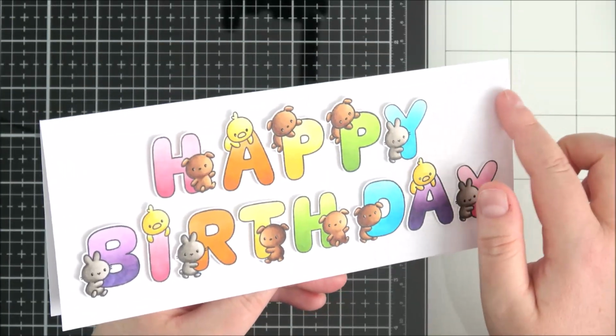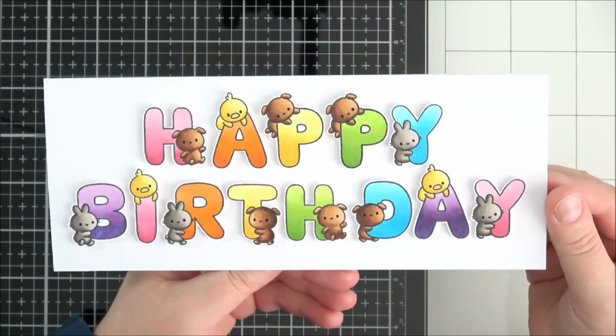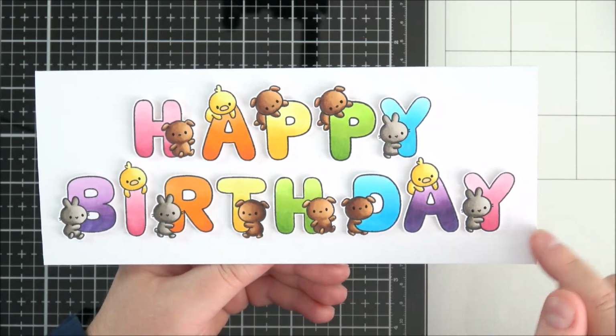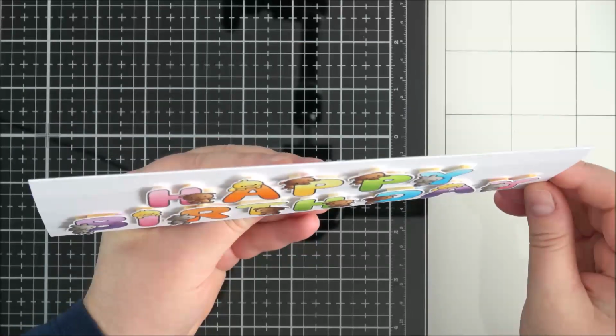I did add some kind of scored lines. I don't know if you'll be able to see that on camera, but I thought it made a cute card, and it was quite bright and happy with all those little critters there as well. Coloured those in with Copic markers and fussy cut those out and popped them onto the card with foam tape.